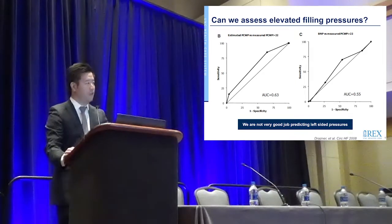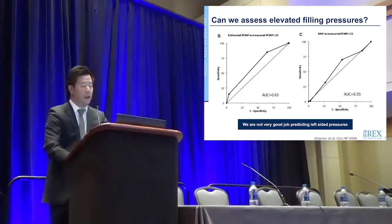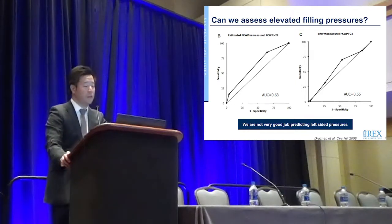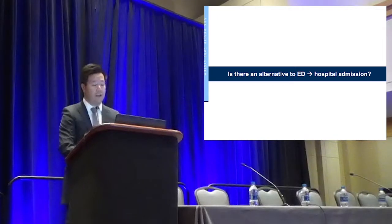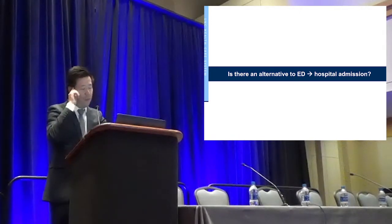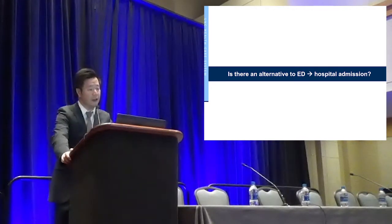And so ReDS really fills this gap where we're finally able to literally look through the wall and determine patients' lung fluid content. And what our goal was when we purchased our vests was to answer the question, is there an alternative to this pathway that we've all become very used to, which is a patient comes to the emergency room and is automatically admitted? And so what we proposed with our emergency room colleagues, and one thing that Dan said that I think is really important, is that the partnership with other providers is really critical for leveraging this technology.